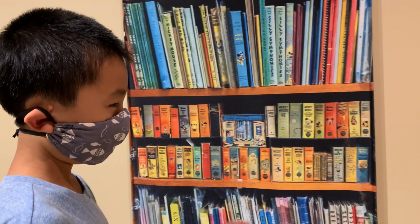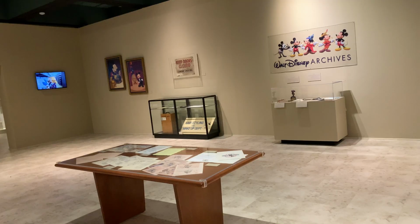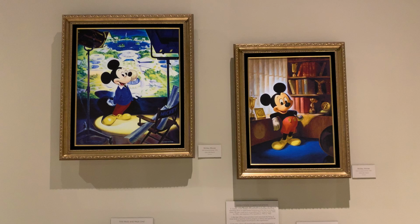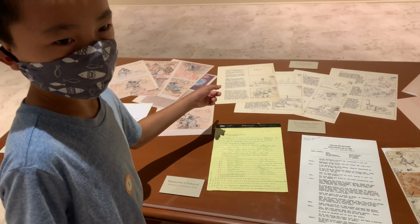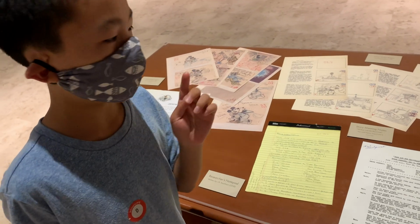So these are the books that Disney published. Oh, here's Mickey Mouse, a toy. This is the storyboard for Steamboat Willie, which is the very first Mickey Mouse cartoon.